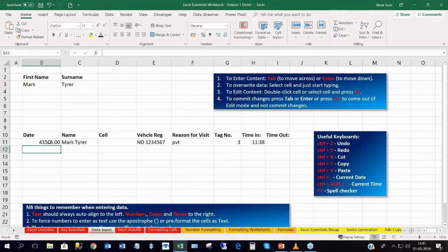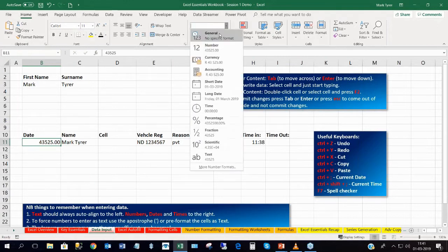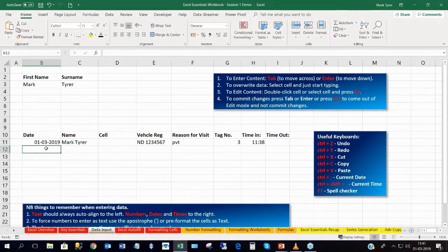And so if your date doesn't align to the right, you know you haven't entered it in the correct format and you wouldn't be able to then compute and work with dates as they have been designed to work with. Same with time. Time is a fraction of a day. So if I take that and I convert it to a number, I get 0.48. So I'm 48%, almost 50% through my day. When we hit exactly 12 o'clock, then that would read 0.5 because it's halfway through the day. So time is actually stored as a fraction and date is a whole number since the 1st of January 1900.